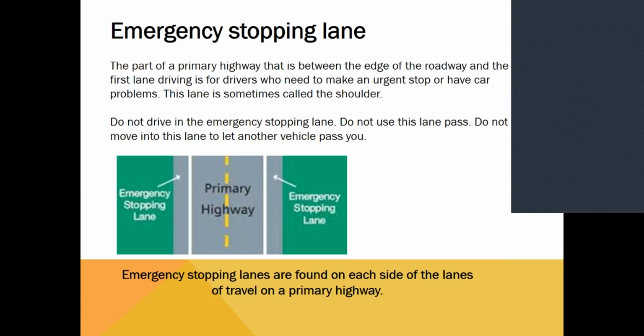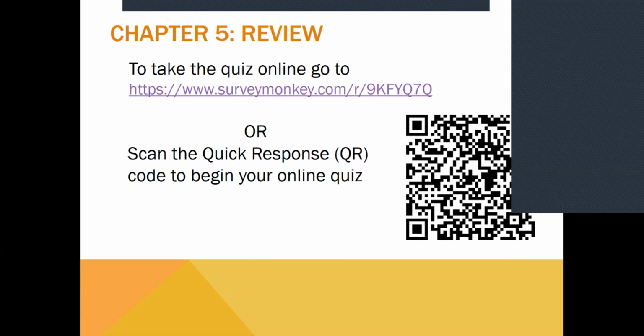Emergency stopping lanes are found on both sides of the primary highways. If you're traveling forward, you want to use the right side of the road for your emergency. You wouldn't want to be on the left side because you could have vehicles coming from the opposite direction. So that brings us to chapter 5.